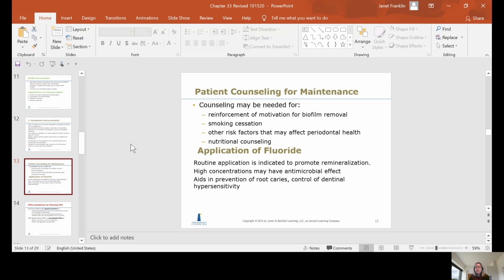Patient counseling, reinforcement of motivation for biofilm removal, smoking cessation if needed. We can talk about other risk factors they might have, nutritional counseling, especially if they're in a high-risk caries group, and application of fluoride. Fluoride helps to promote remineralization. So after we've scaled and we are able to thoroughly observe and see if they have any incipient decay or anything like that on radiographs, application of fluoride in the office.